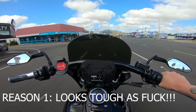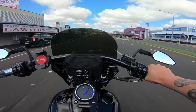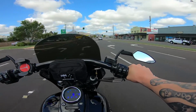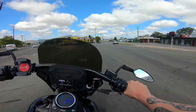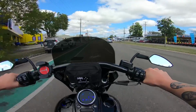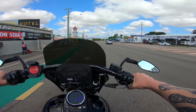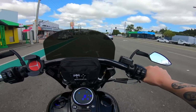Number 1, it is by far the best, coolest, toughest, angriest motherfucking helmet on the market, in my humble opinion. I think they just nailed the design 100% when they made this thing. It's just fucking cool. It looks tough. So that's number 1.